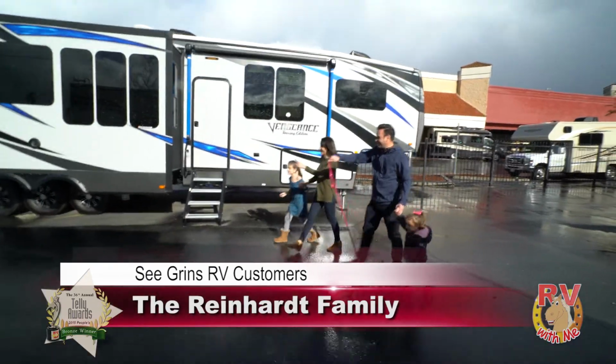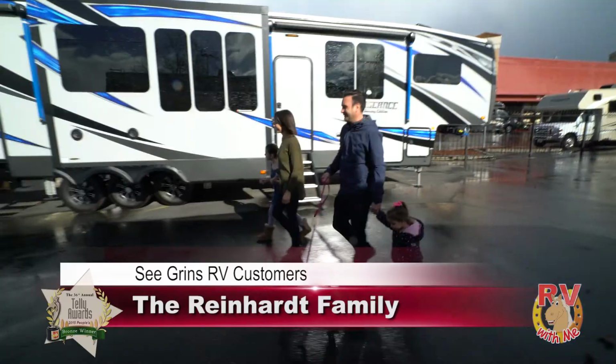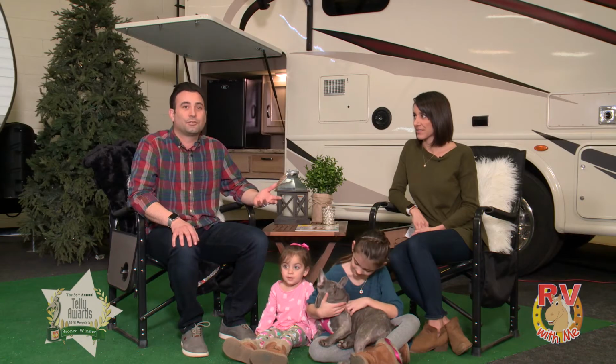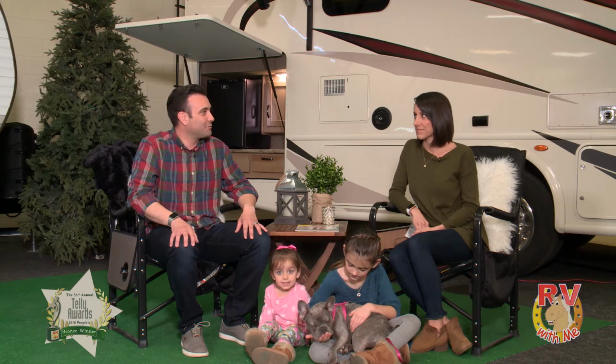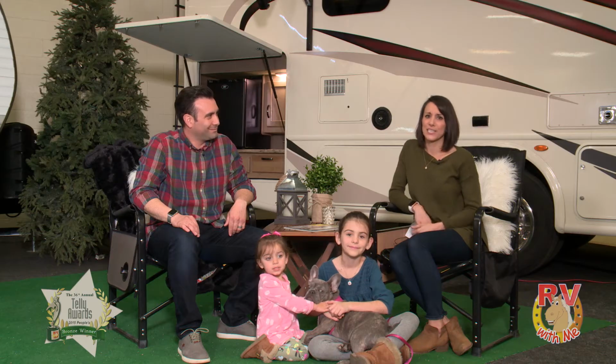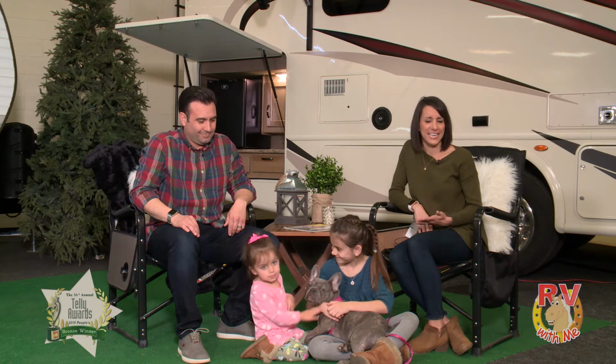This is actually the third one that we've had. We just had a great experience purchasing the other two here at Seagrin's, and so it wasn't a hesitation for us to come back and start looking for this one. So I didn't grow up RVing. We did tent camping, and when Matthew introduced me to RVing, I was a little bit intimidated, but he said, don't worry, you get the inside, I'll take the outside. So that relieved a little bit of my stress.